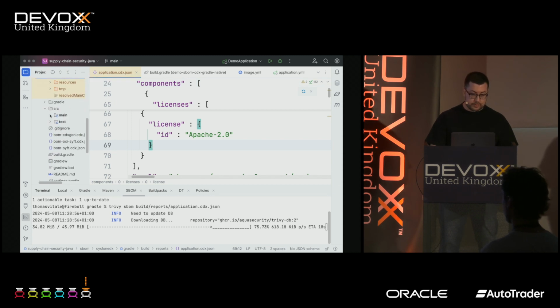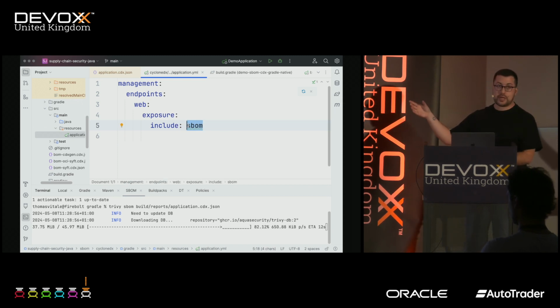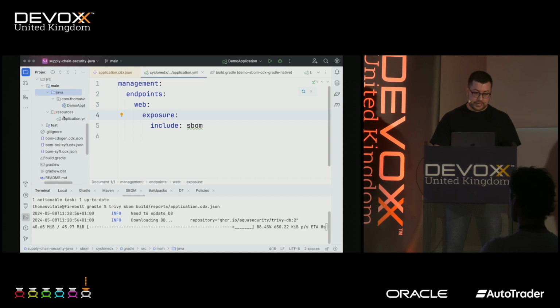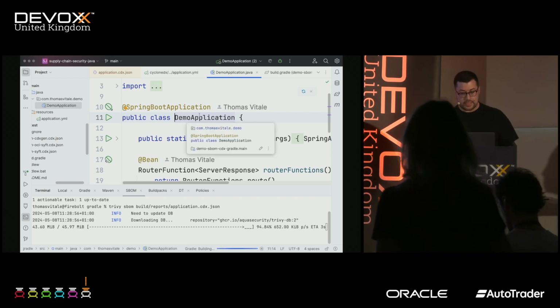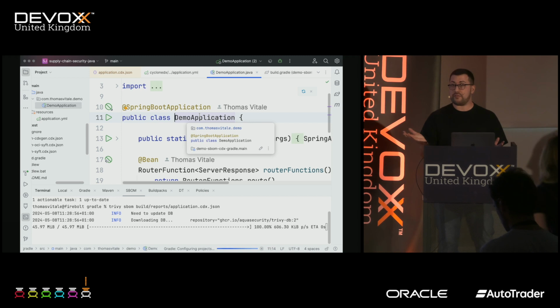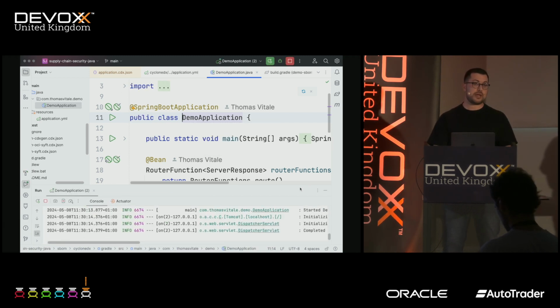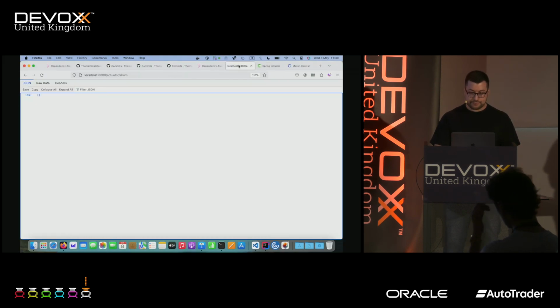So I have to enable that endpoint, of course. So I enable the SBOM endpoint, and now I run the application. I'll be able to see my SBOM directly from the application. Of course, this is something I want to do in a really careful and controlled way. I don't want to expose this information to everyone. And just like any other administration endpoints provided by Actuator, I want to protect the entire subset of endpoints so that we can only use it internally. But the application started, so let's have a look.